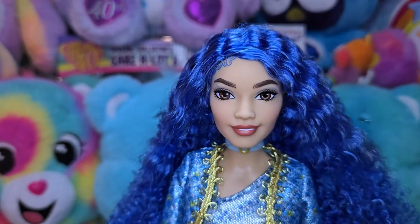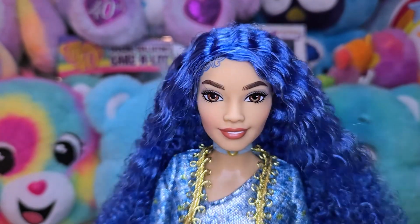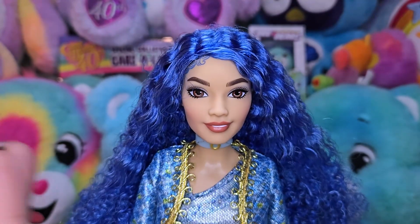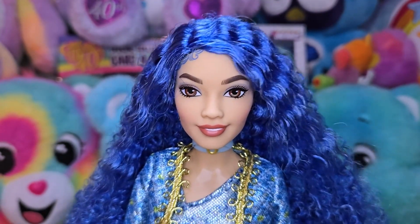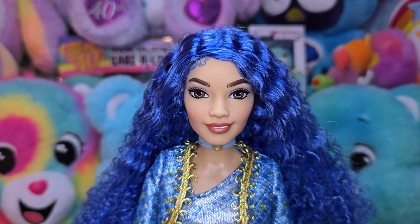I love it. And this face sculpt is good. I don't know. It doesn't super read as Malia to me. I can see her in the doll face, but it's not like Red or Uliana where I'm like, yeah, that's her. She's sort of like Bridget, where it's kind of there, but not really.